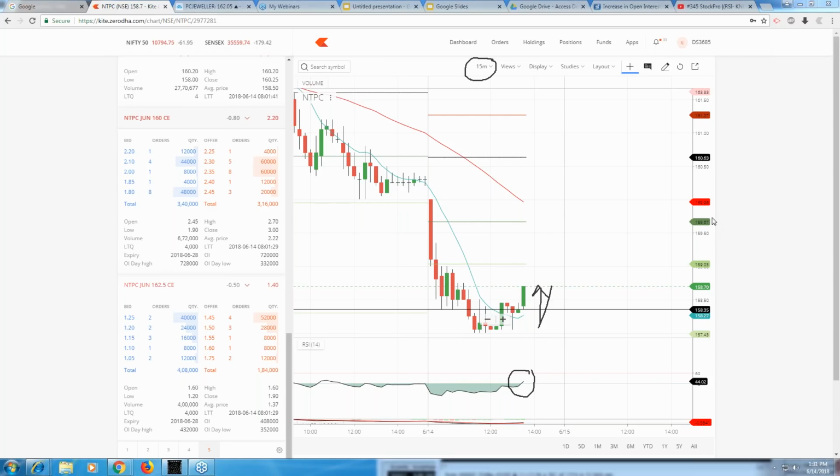Like somebody asked, show the live trading. So here is the live trading. You can see this happening right here. The 40 RSI has been crossed, right? And see how the stock is heading up, and the time frame I've taken here is 15 minutes, right? So this is how RSI matters a lot. I am holding it since morning.